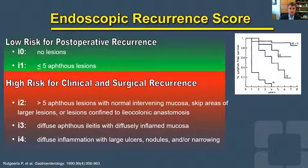The eponymously named Rutgeerts score is perhaps the most well established of these postoperative scoring systems. And it really stems from the description of the endoscopic appearance of the anastomosis in the neoterminal ileum, with grades from 0 to 4, 0 being no activity, 1 being minimal activity, and then progressively more severe disease activity.